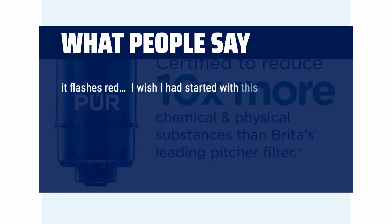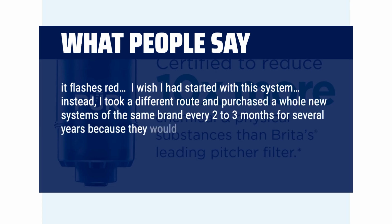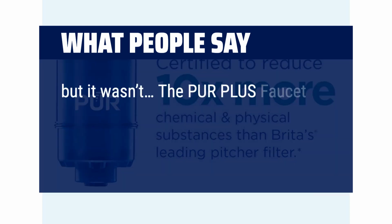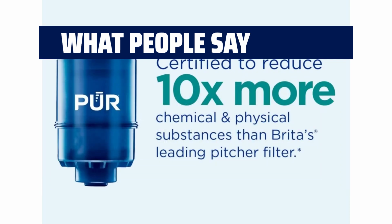I wish I had started with this system. Instead, I took a different route and purchased a whole new system of the same brand every 2 to 3 months for several years because they would drip so bad on the filtered side when not in use. I believe that was the better brand, but it wasn't. The PUR Plus Faucet Mount Water Filtration System is the best and I highly recommend it.